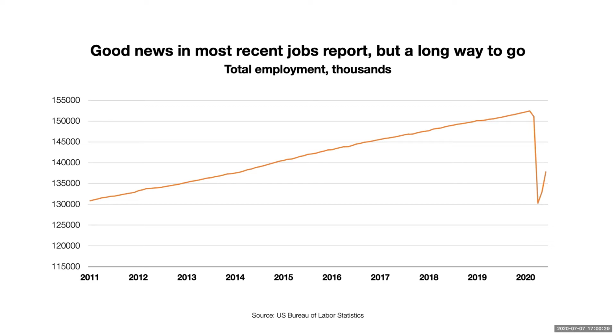Out of the 4.8 million jobs that we added in the month of June, about 2.1 million of those were inside of leisure and hospitality, which is one of the sectors that was hardest hit by COVID-19. And we also saw some pretty substantial gains in retail, which is another one of those service industries that was pretty severely impacted by COVID-19. So it is obviously great to see those sectors beginning to bounce back.